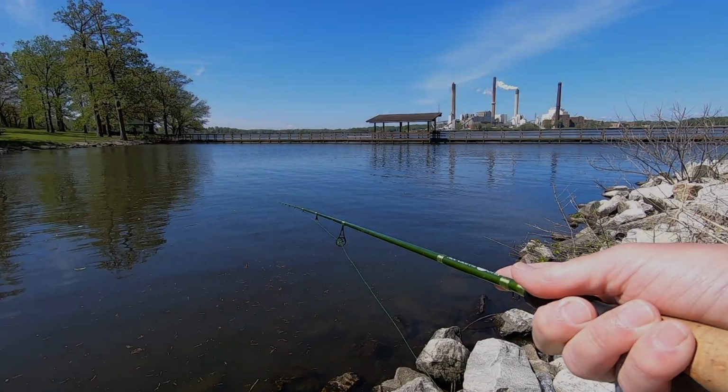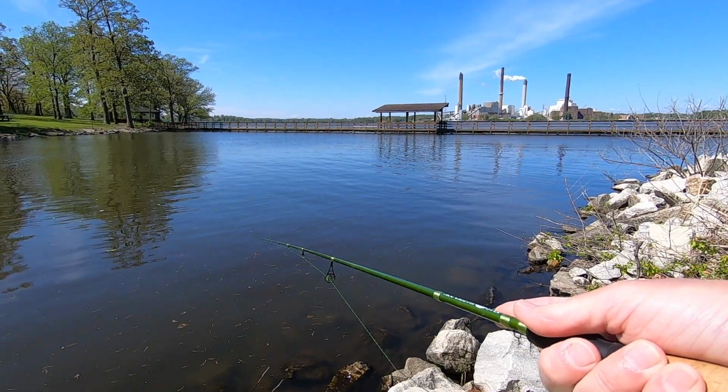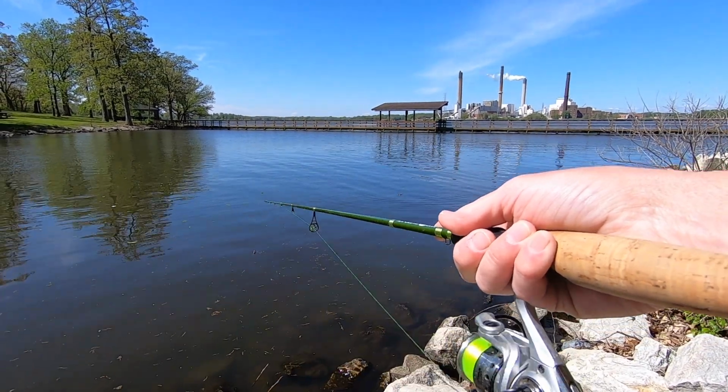I tell you what guys, I'm not easily pushed off of a spot, but I'm underprepared today. It was way too cold out on those docks, so we're gonna try this little cove right here, see if we can't find a few more fish. Yeah, I've worked this whole cove all the way around, finally just popped one fish there. So let's hope maybe there's a few more to follow.